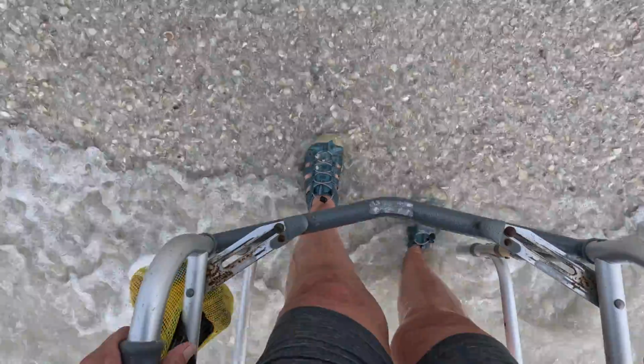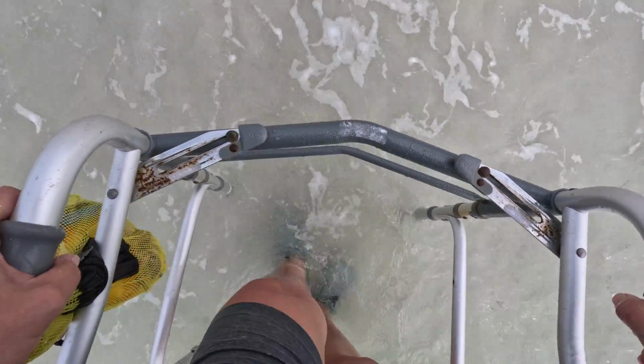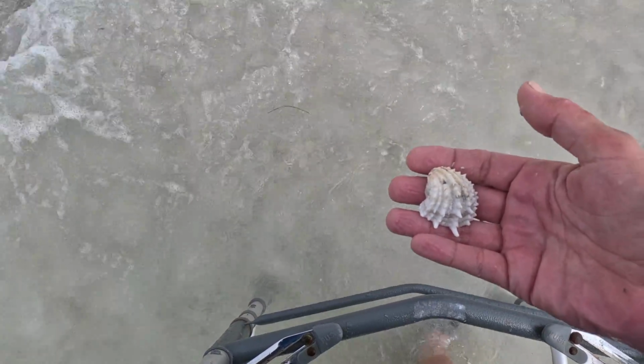Well, I had my eyes on a top snail and it disappeared. And I'm not sure I'll be able to find it again in this. Broken shell soup over here, but there's other stuff intermingled with it. As my buddy down in Fort Myers says, I might have to get grabby. See a really big spiny jewel box. I want to get. There it is. Woo. That's a beauty. He's nice.